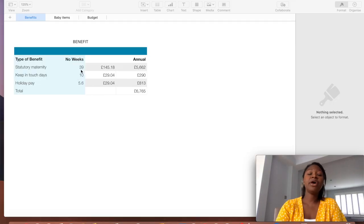So if you're a working woman and you have been working in your company or organisation for more than 26 weeks before the birth of your child, then you are entitled to statutory maternity pay. And this is broken down as 39 weeks. 6 weeks at 90% of whatever your average weekly earnings would have been. For the remaining 7 through to 39 weeks, you would be entitled to statutory maternity pay, and that is £145.18.